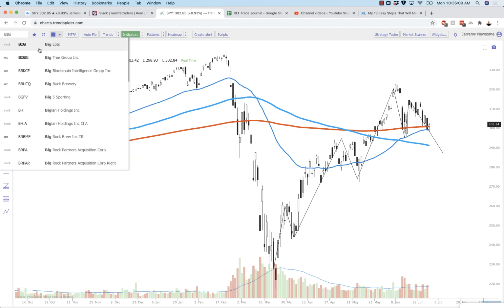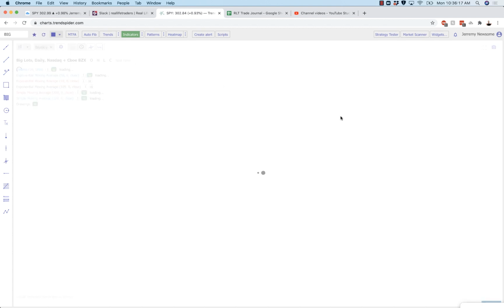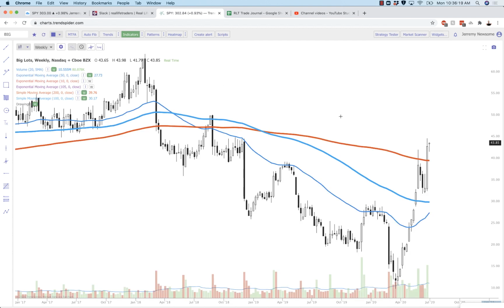I did have a request for Big Lots today, BIG, with a really, really large short float, and it is making some strong moves. This is the weekly chart. So you're up almost, well, it's a lot from March. You're up 300%. That's a big deal. So I'm not going to be rushing in to buy this thing.